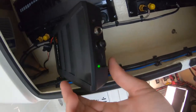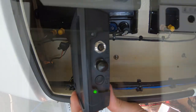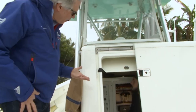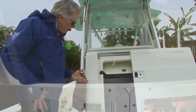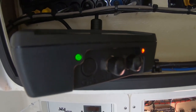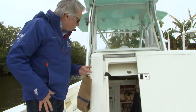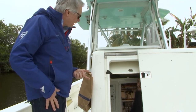Hooked up to the battery. I've got 2 LEDs on top, a green one and an amberish color, flickering. Okay, great. So that's a good indication. That lets us know that we've got power, so you've got a good connection to the battery. And when they're blinking like that, at the first time you turn it on, it's going to download the latest firmware. It's going to update the system, and then it's going to go through a routine where it's looking for a cellular connection and it's looking for a GPS connection.